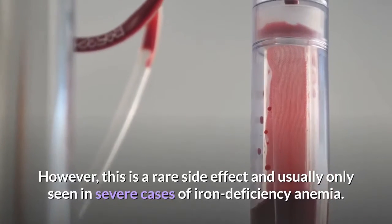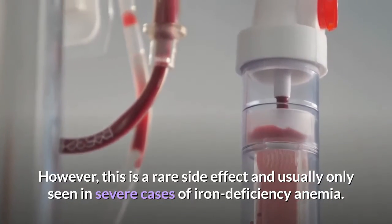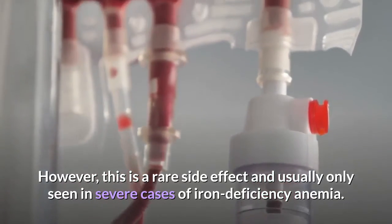However, this is a rare side effect and usually only seen in severe cases of iron deficiency anemia.